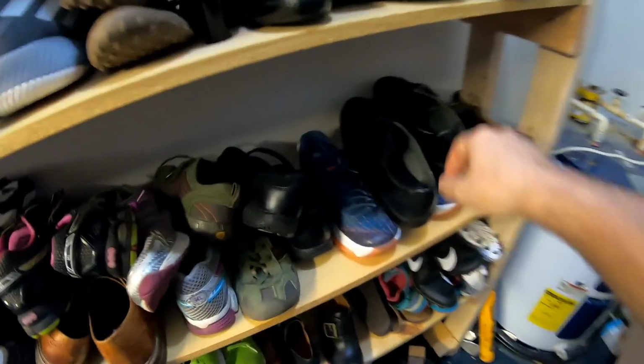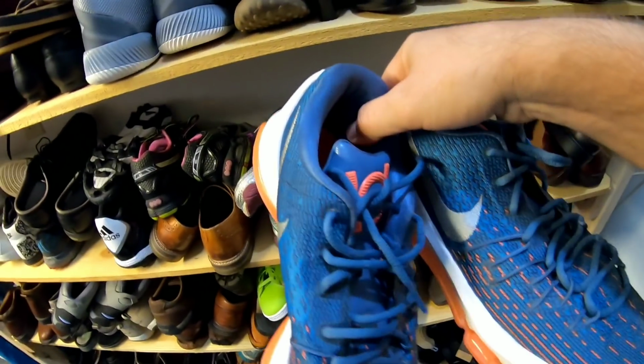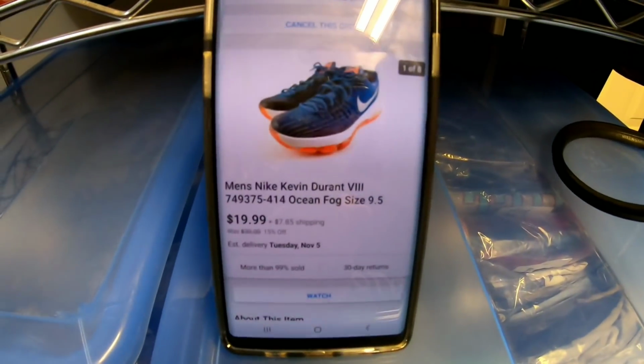And the last item we got going out is another pair of shoes. These are Kevin Durant or something. I don't know. I think Kevin Durant Nike shoes. I picked these up at a yard sale a few months ago. I paid $8 for these, and they sold for $19.99 with the buyer paying shipping.